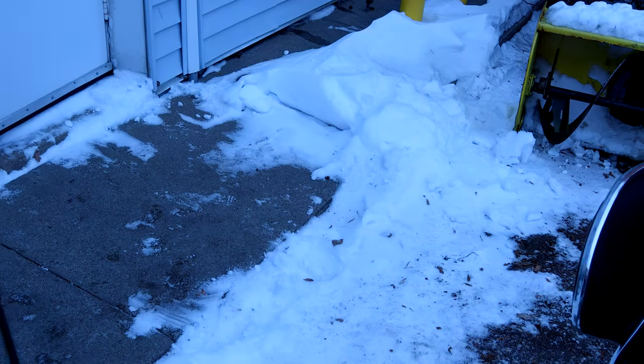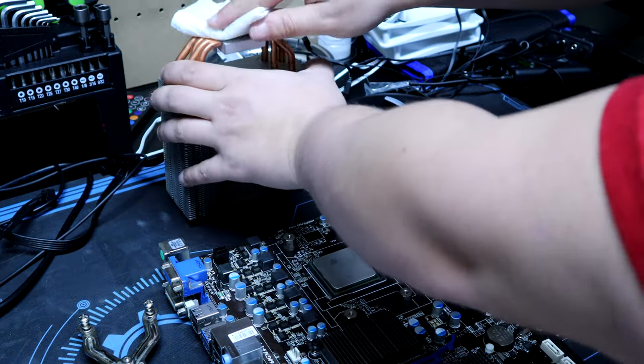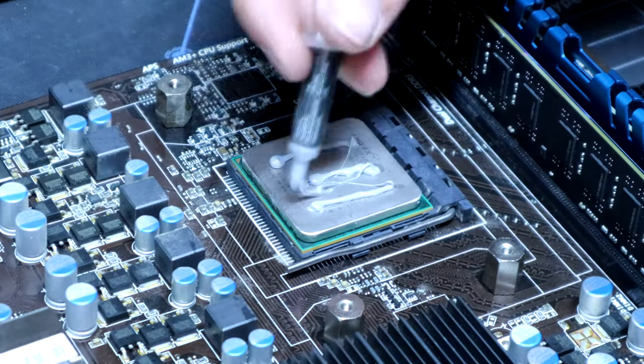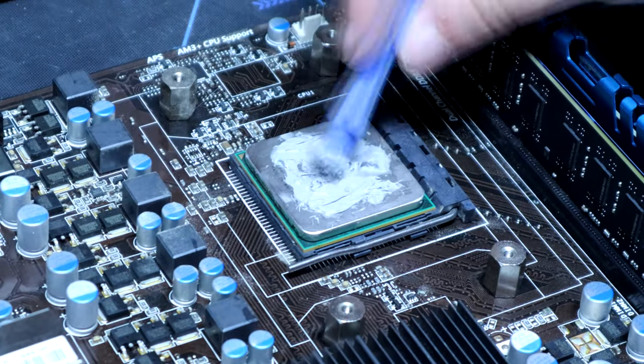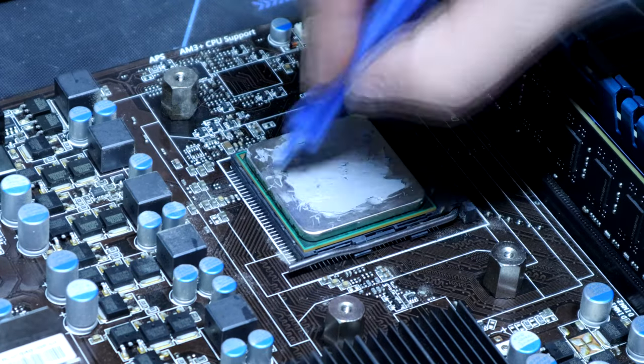Just had to freeze my butt off a little bit in the process. With everything cleaned and dusted, it's time to install our cooler back on. Moisturizing the old dry CPU with a fresh wad of thermal paste, I crudely spread it out. Not a big deal, as the pressure from the cooler will probably do the rest of the work for us. I just wanted to get it as even as possible.